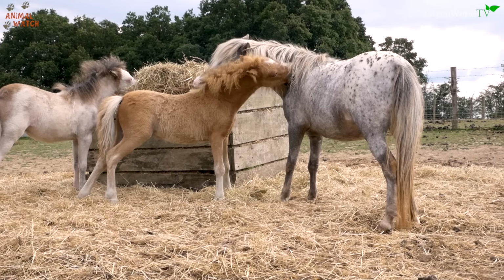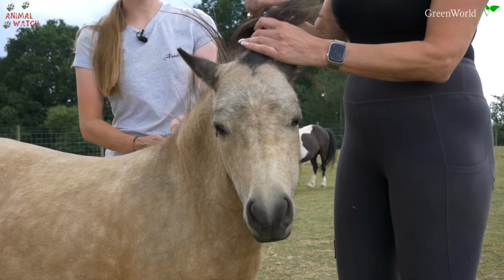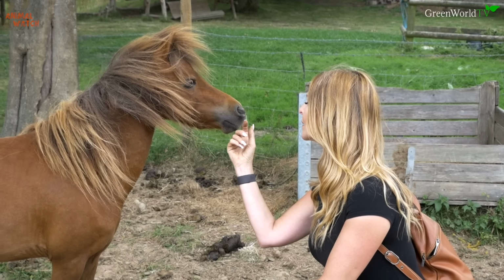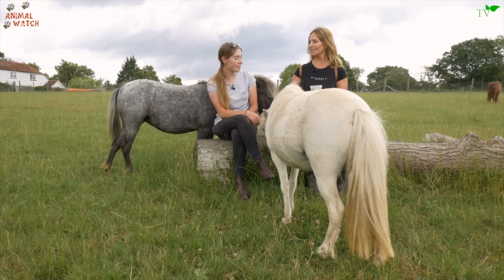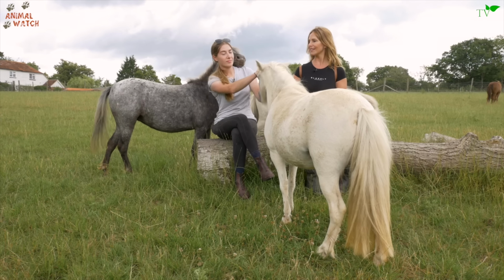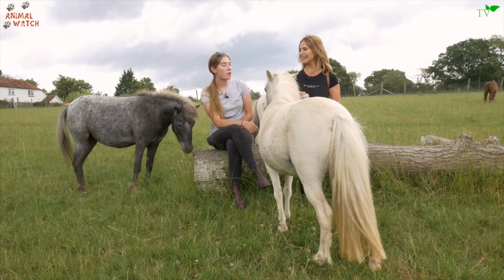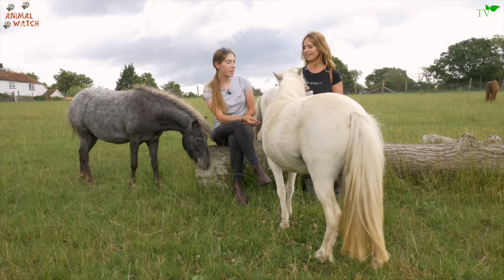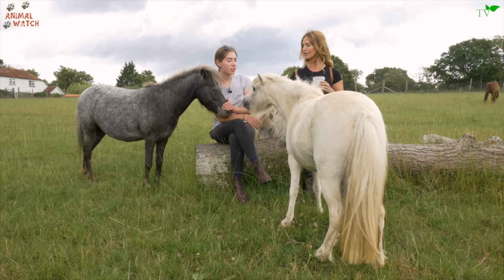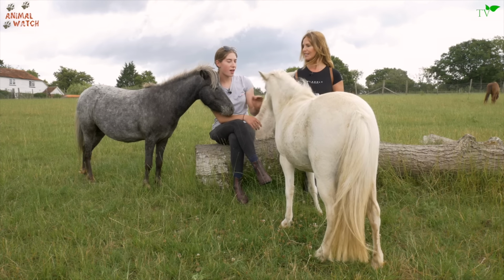If these went in your house, would they just poop everywhere? It's a possibility. Do you think you could train one to come in the house and be clean? I think they are very easy to train, miniatures. They're very clever. So what can you get them to do that is pretty cool? You can do liberty, an obstacle with them, jumping. You can actually drive miniature horses as well. Drive them? Yeah, and you can teach them different tricks.